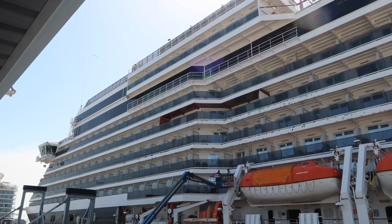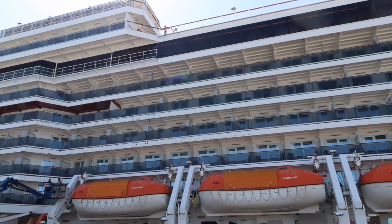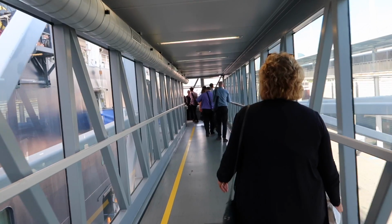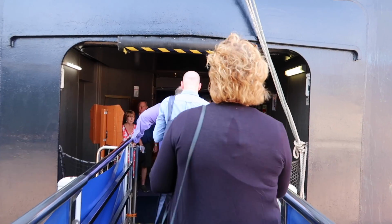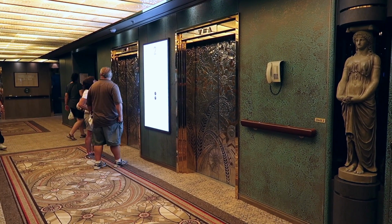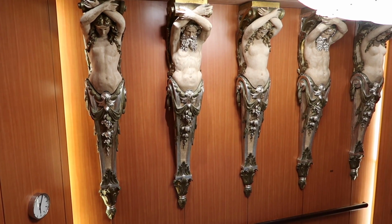We're cruising again, and this time we're going to be exploring Holland America's MS Westerdam. Now, this is a very important ship because in 2017 it went through a big refit to introduce many new attractions and features to the Holland America Line. It was kind of the flagship for introducing some new and exciting things.